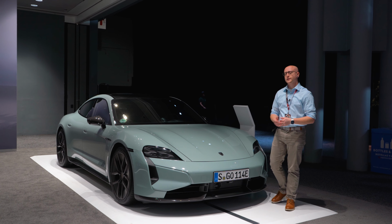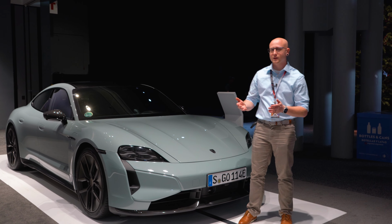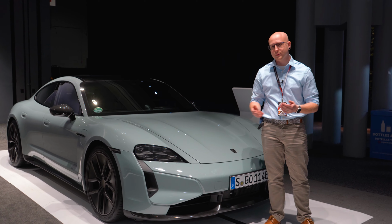So this was the first look at the 2025 Taycan Turbo S Euro spec, and I do want to see what is going to be available in the North American spec, because it's going to be a little different.